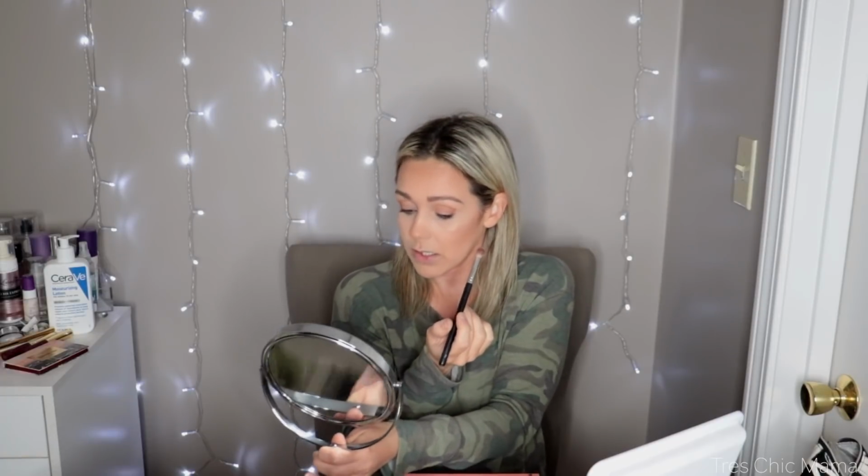And then I'm gonna go in with Frappe, and this is where I start to kind of do an eyeshadow look. I'll just bring it on the outer corner of my eye and tap it there and get most of the product off my brush, and then I'll kind of blend it in just a second. But nothing crazy. I don't do a crazy eyeshadow look every single day. Sorry, I don't know how to film these things without my mirror being in the way.